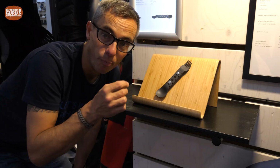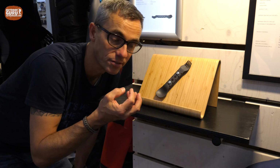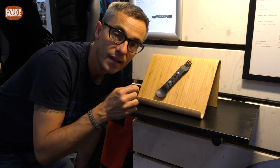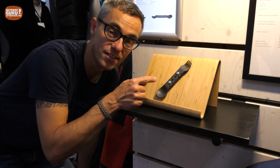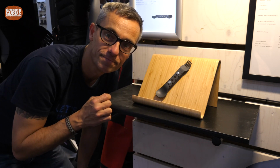We tried to boil or melt this one in a cup of hot boiling water and it doesn't work. Why? Because it is dishwasher proof.